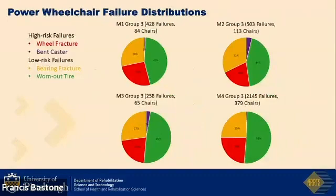And then also, this is the same group 3 power chairs, but across 4 different manufacturers. And you can see there is not too much of a significant difference here between how those models perform. Very similar distributions of the high-risk failures and the low-risk failures, showing that for the most part, there's a pretty good amount of consistency across manufacturers for their models.